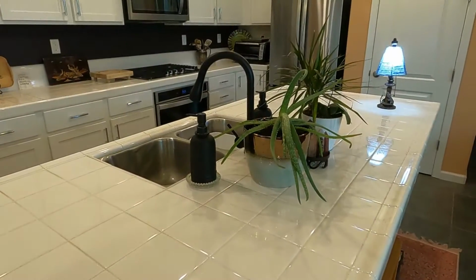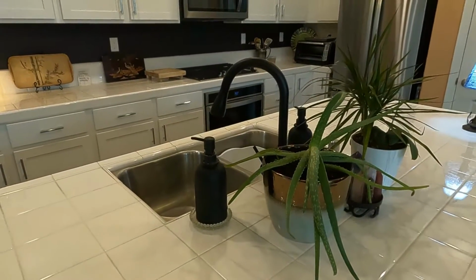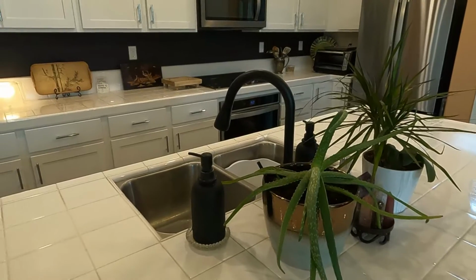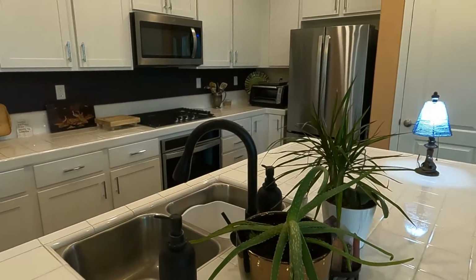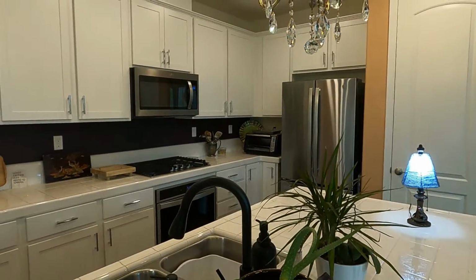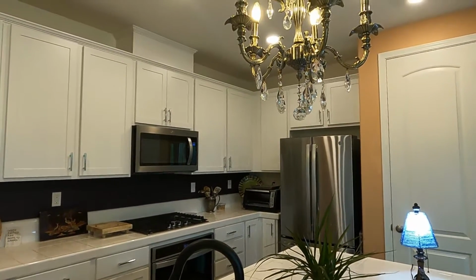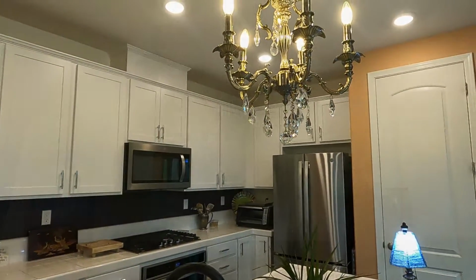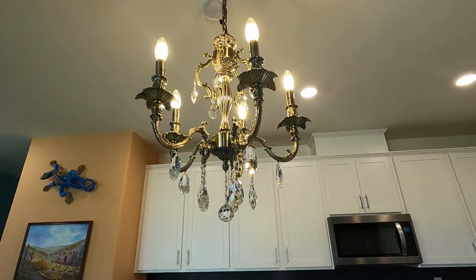And here is my new high arch matte black kitchen faucet that I had installed. And I also found these matte black soap dispensers that match it really well. And it's plain and subtle enough that it doesn't compete with the look of my chandelier that I hung above the kitchen sink. And this was from a previous home, and I love it so much.